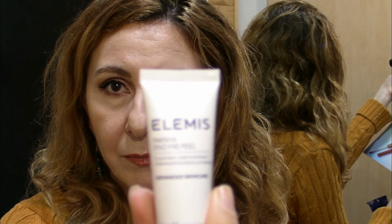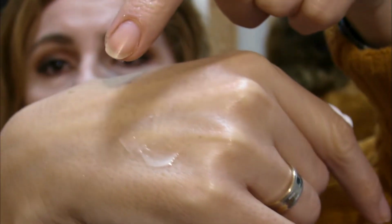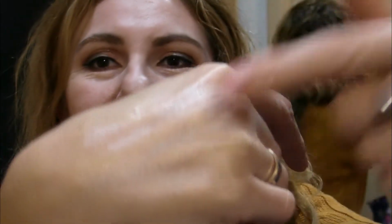So this is like a mask. It's not a cleanser. You should use it like a mask. I will open it, but I'm sure that it's sealed. It looks like a balm. You see that? Okay, so now I will exfoliate my hand for 15-20 minutes. So the smell is really nice.